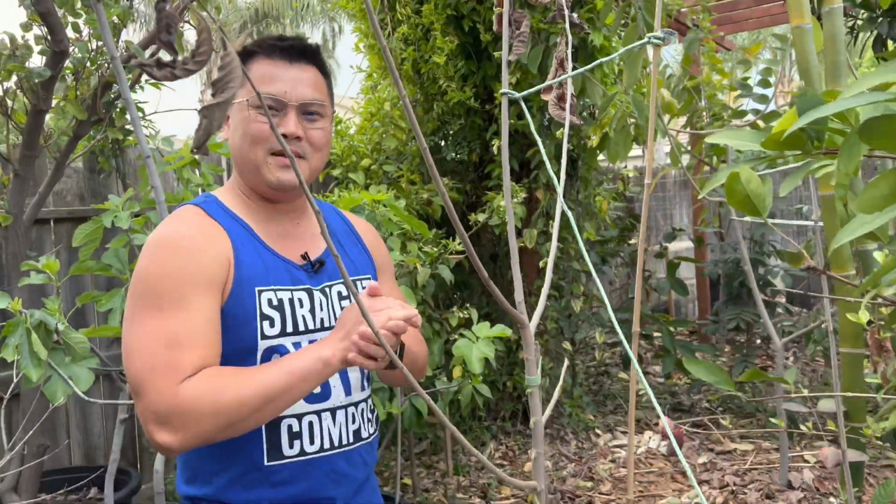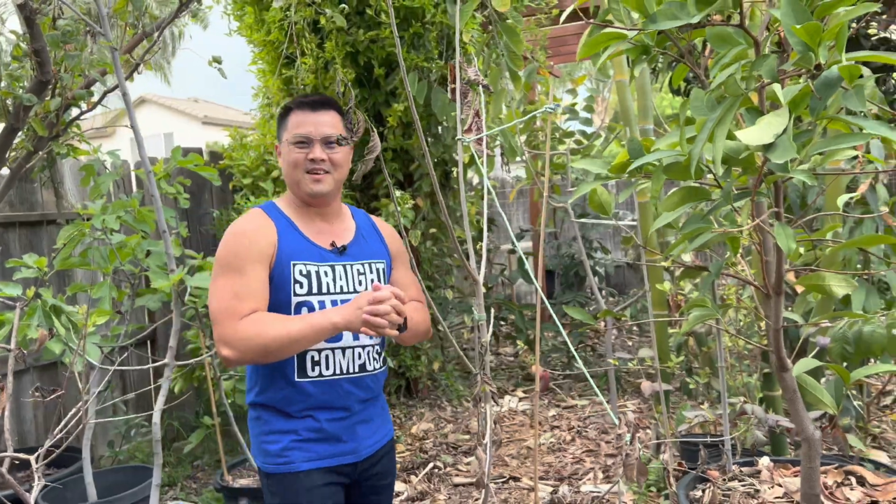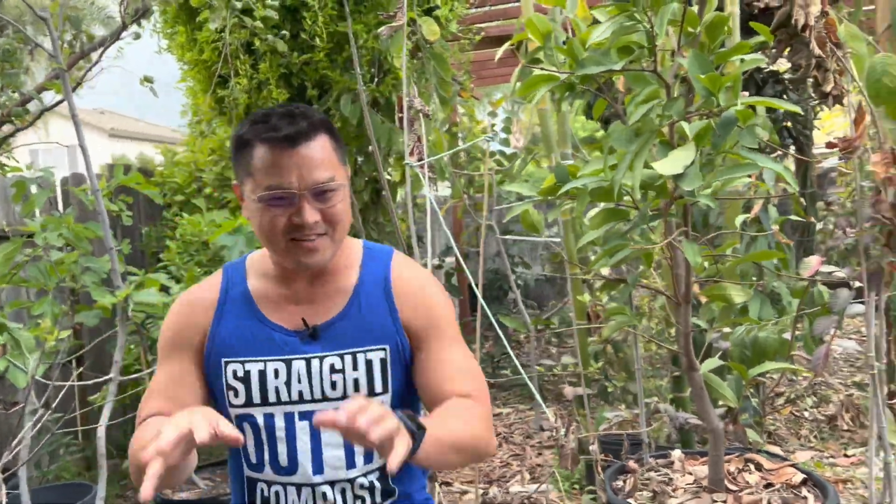So speaking of getting old, I've been getting a lot of letters from AARP for some reason. And I'm just in my late 30s too.